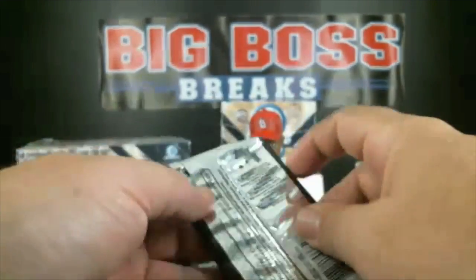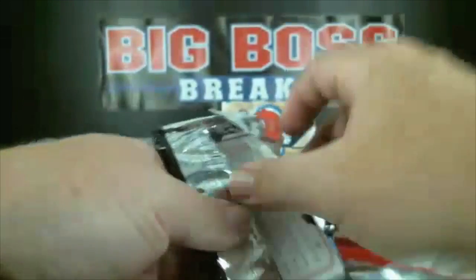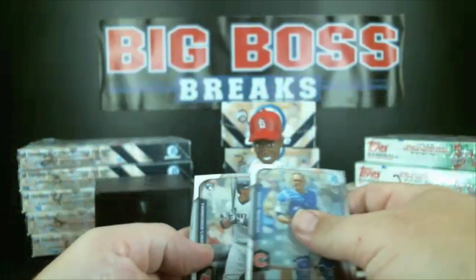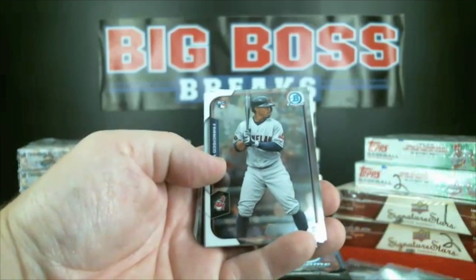I'm ready. We're going to move relatively quickly through the base cards. So, looking good. I need to step up a little bit, come up a little bit.